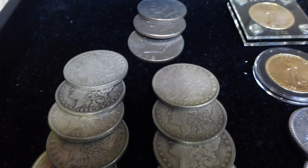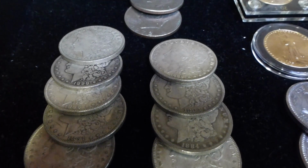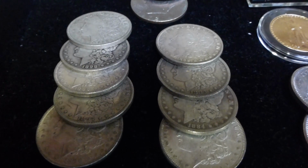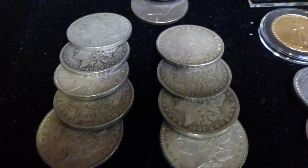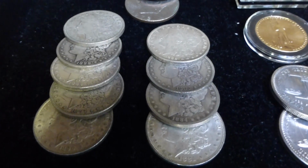But you know, they're nice looking coins here. I don't know the value of them, but it's probably not worth putting them into capsules or flips. But I would welcome the opinion of anybody that watches this to let me know how I should store them.